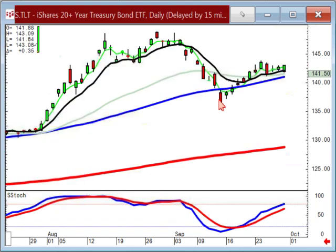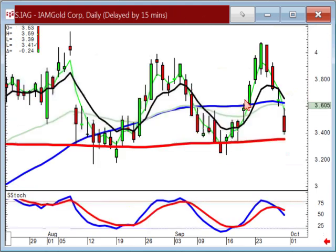And then the bonds are still trading higher, not with any great enthusiasm, but again, the bonds aren't going to move around all that much. You can stay long on this one. IAG, stay short. Just be careful at the 200, because you can see there's a trend channel in here.